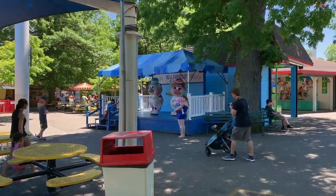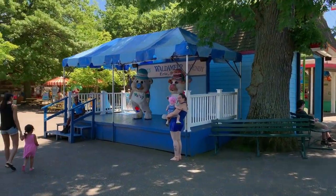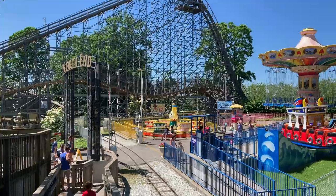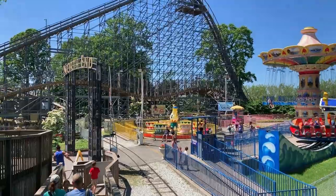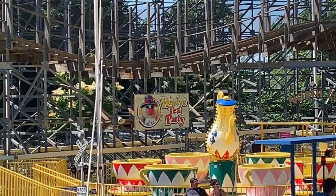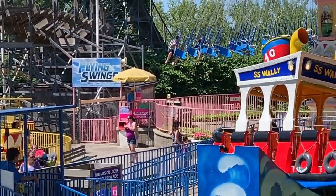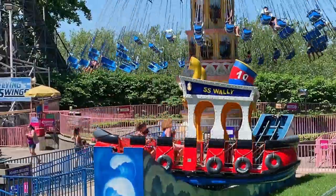The mascots have made an appearance. You got Wally and Wendy. Interesting mascots for sure. Do you see it? Look closely. Wendy's Tea Party. I just showed you the mascots. She has her own ride. And then Wally, don't forget about him. He's got his own ride too.